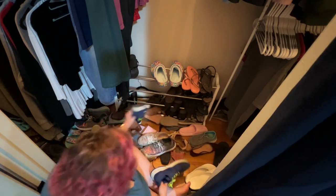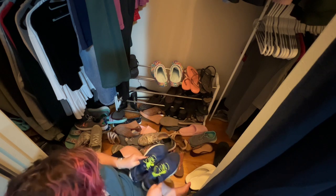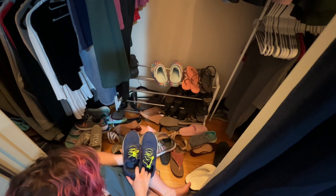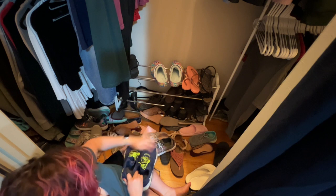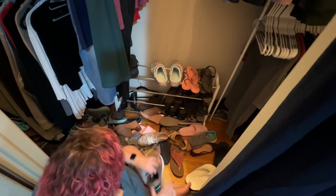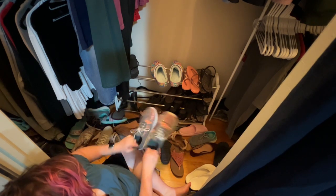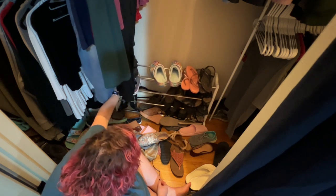These are my retired work shoes. So I'm gonna let them go. I'll have to ask Adam what he wants to do, because they're just kind of worn out and I don't know that we can actually donate them, but maybe there's something that we can do that's not just getting rid of them. These are my fancy glitter shoes that I wear every now and then. They're just for fun, you know.